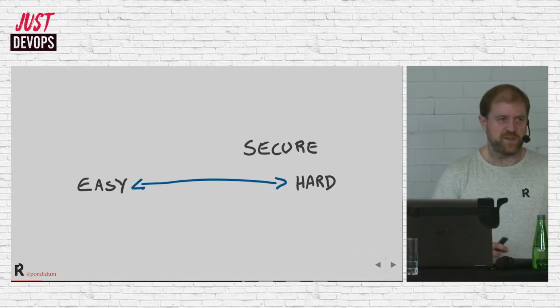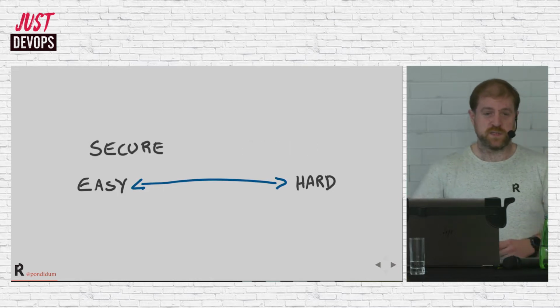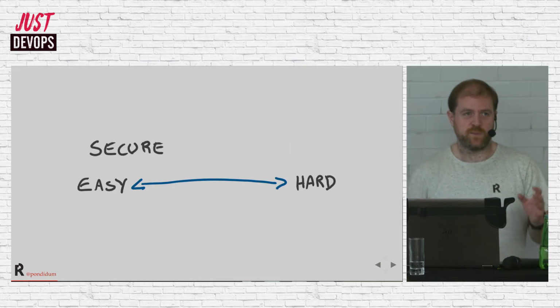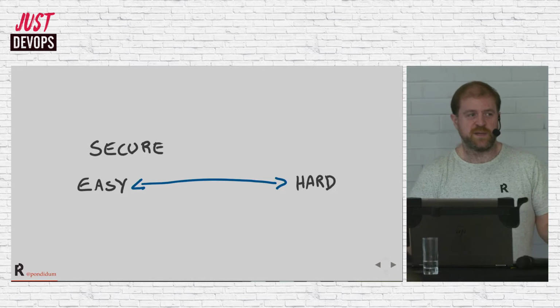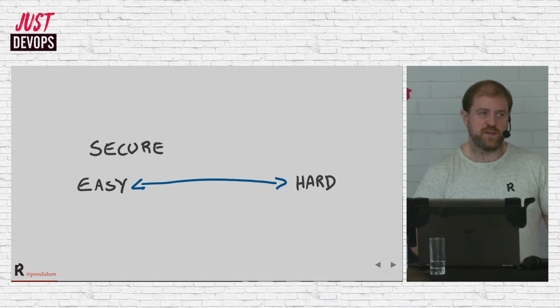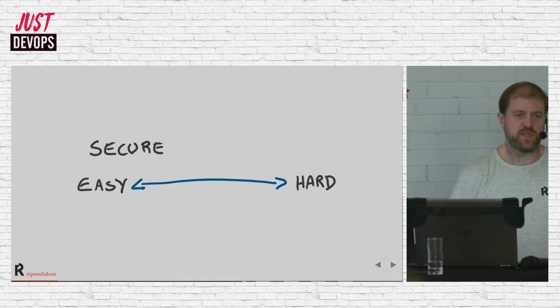So normally, on the spectrum of things, you've got easy on one side and hard on the other side, and secure is definitely on the hard side. But hopefully by the end of this talk, you'll see that secure can be on the easy side, and we can try and push people into the pit of success. So if something's easy to do, someone's going to do it. And if it's also secure, then they're going to write secure code by default, and then you'll have fewer problems, and you won't end up on the front page of the newspaper or being tweeted about by Troy Hunt for being boned, which we want to avoid.